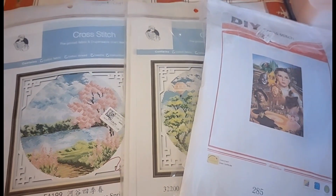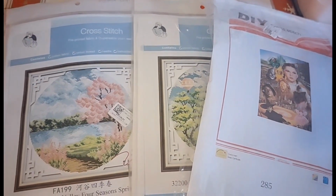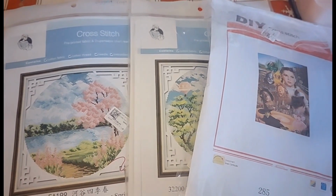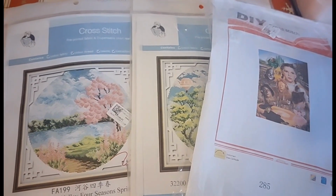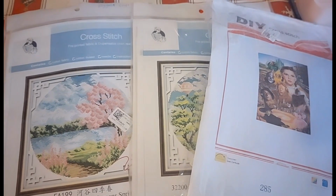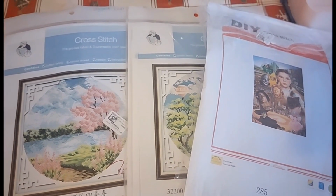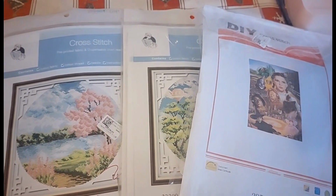Thank you once again to Biggest Craft for gifting me these products for my YouTube to review. Really lovely kits, all of them. So I will probably be starting a stitch along with one of them. I'm just trying to decide which one. Difficult decision.